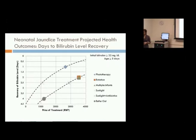Can you talk about why the cost is higher for rotation of multiple infants? Sure. The question was about why the cost for rotation of multiple infants is higher than for just regular phototherapy, and the reason is phototherapy treatment is charged by the day. And so just by increasing the number of days, the cost goes up. Are there any other questions for you?